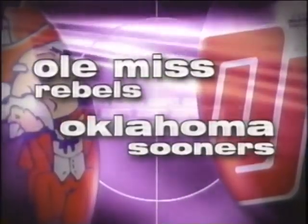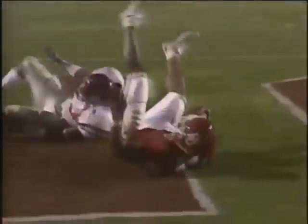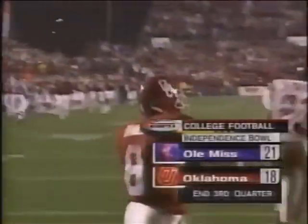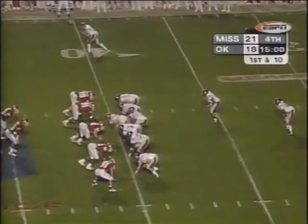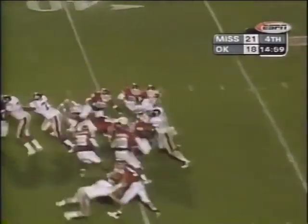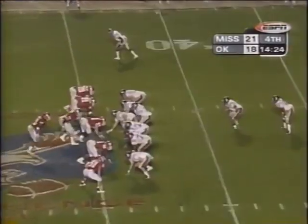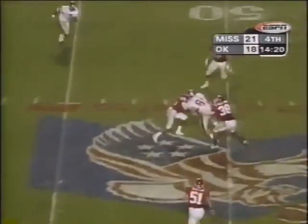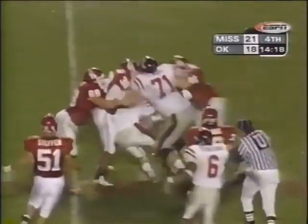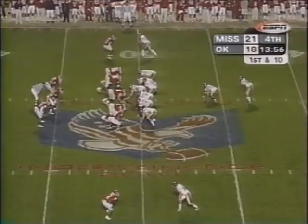The Sooners and the Rebels. Josh Heupel has Oklahoma right back in it. Trying to stop Ole Miss. Rebels keep it on the ground. Miller. Caught by Adam Bettis, the tight end. Roy Williams on the coverage.